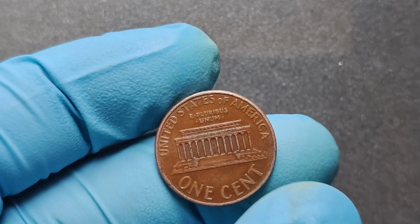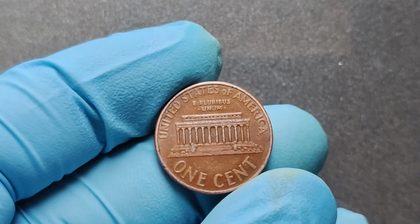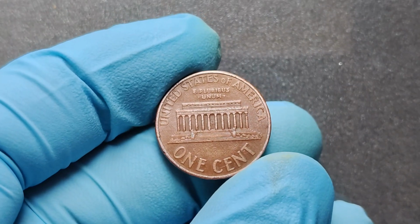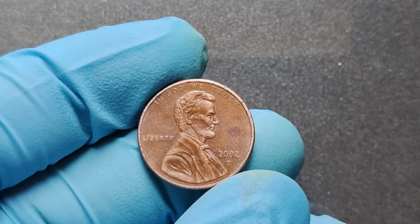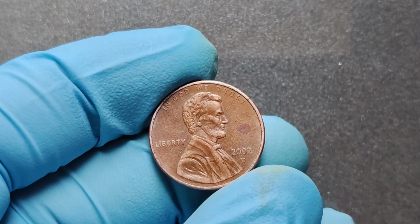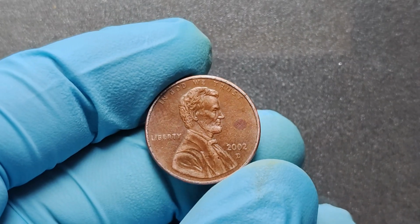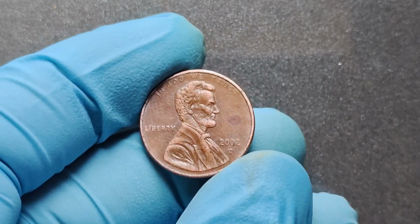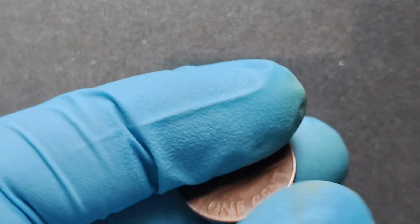If you're intrigued by the idea of finding valuable coins in your change, here are some tips to get you started. Familiarize yourself with key dates and mint marks. For instance, the 1909 SVB and 1943 copper pennies are known treasures. Some errors, like doubling, can be subtle. A good magnifying glass will help you spot these anomalies. Instead of hastily spending your coins, take a moment to inspect them. You never know what might be hiding in plain sight.